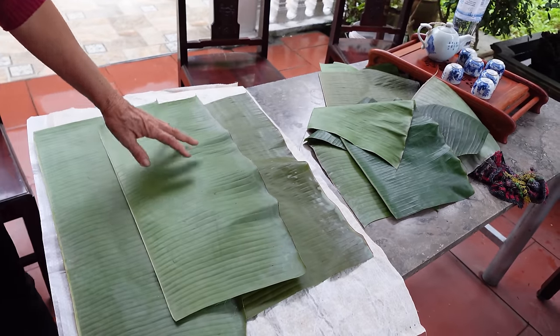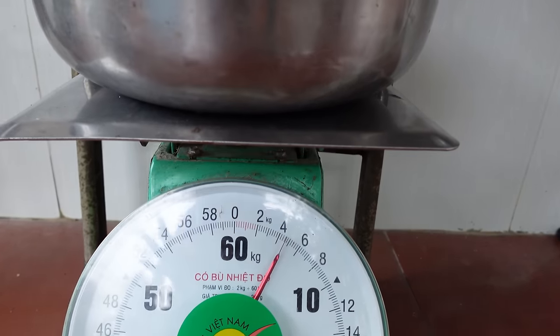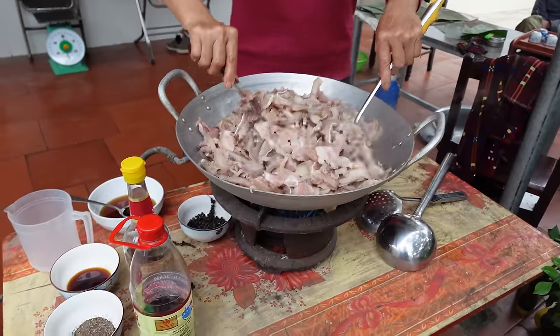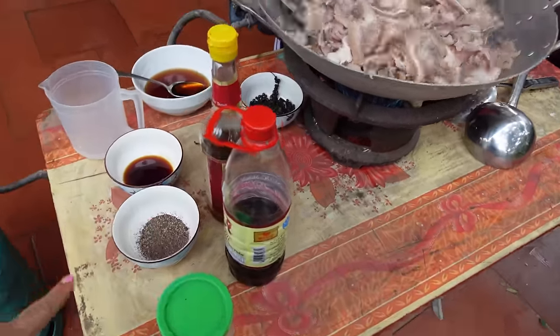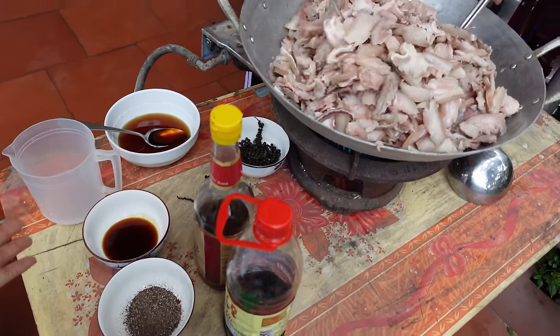I know, very eco-friendly. The meat we are using is the ears and the face of the pig because that's where there's a lot of gelatin. So now we are frying them on our giant stove. Here we have fish sauce, here we have a lot of pepper. Here is probably something sweet.